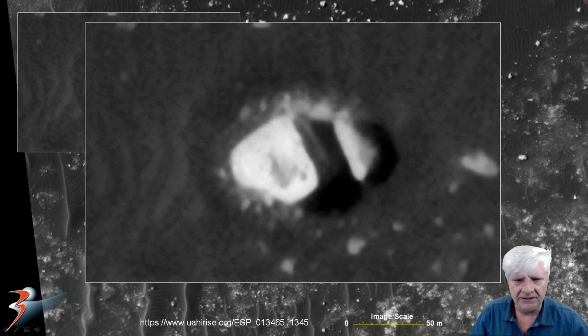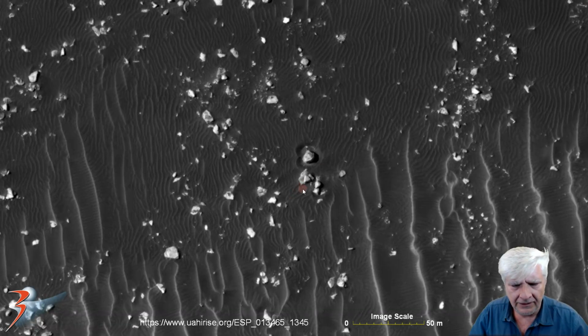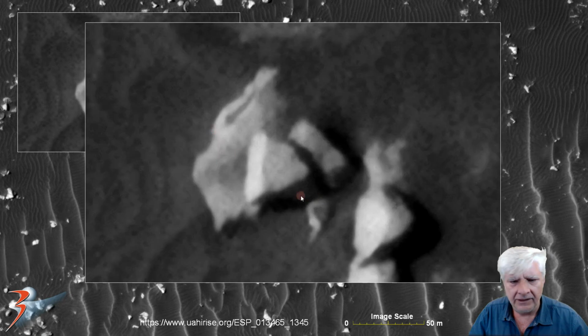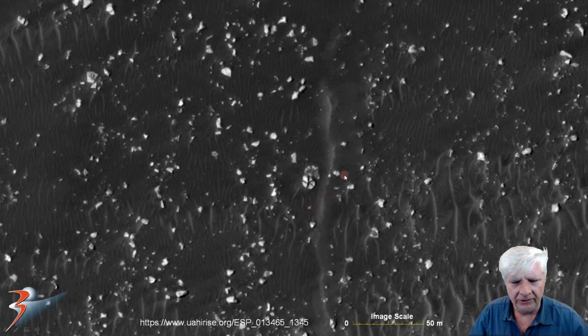Very geometric and symmetrical as well. There's another little triangle. Each side here is about 6 meters in length. And this one looks a little more eroded and damaged. And then this one, guys and girls, looks like another one of these propeller or fan type anomalies.